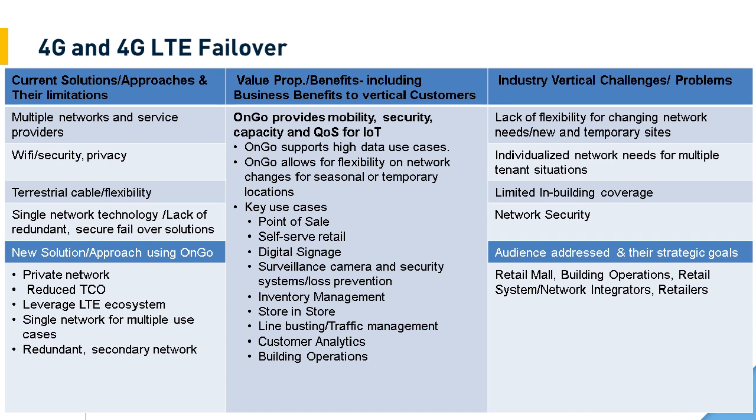And of course, you also have the terrestrial cable operations, but they also get impacted by the lack of flexibility. And so you're left with, let's say, a single network technology, and you don't have a redundant or secure way to fail over when that service goes dark. So OnGo is trying to address those by having the private network as a redundant secondary network with a reduced total cost of operations because the spectrum is more economical.